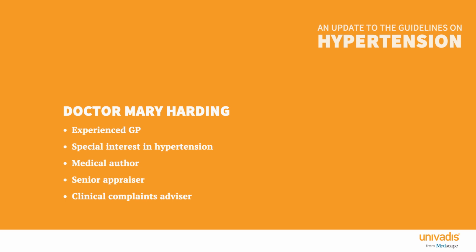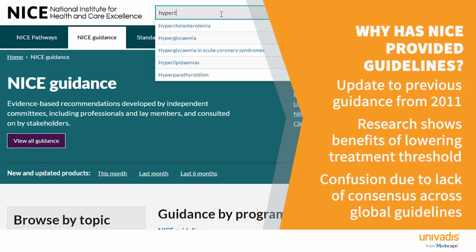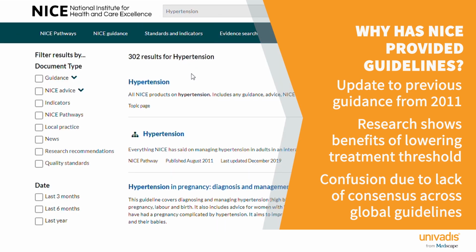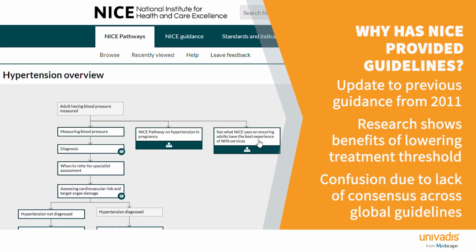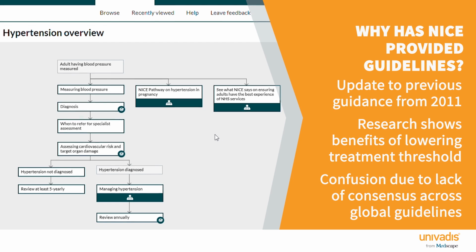But most relevant to this topic is I've been a GP for 25 years and we are the experts in managing hypertension. We manage blood pressure on a daily basis and hypertension is almost entirely managed by primary care. The previous NICE guidelines for hypertension were in 2011, and since then there has been a lot more evidence about the benefits of treating high blood pressure even at the lower levels, and other international guidelines and organisations have recommended different treatment thresholds.